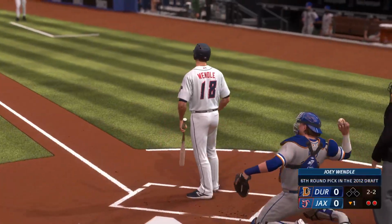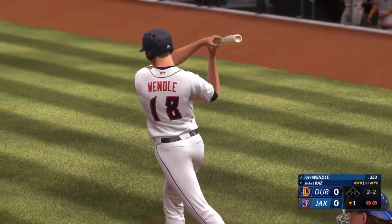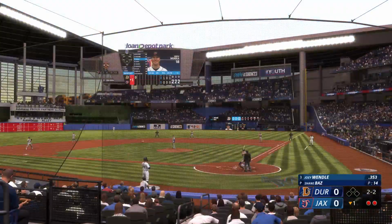Swing and a miss. It's 2-2. It's looking pretty sharp to start the ball game. He's got that good fastball working early.